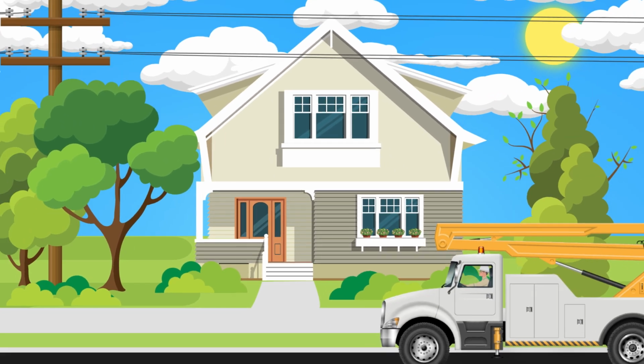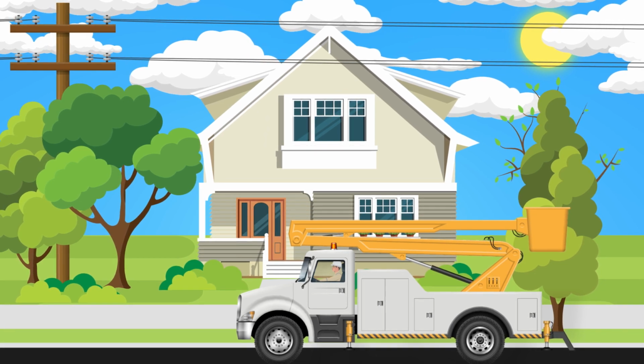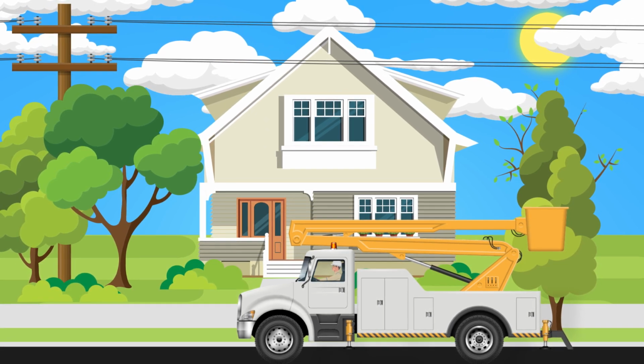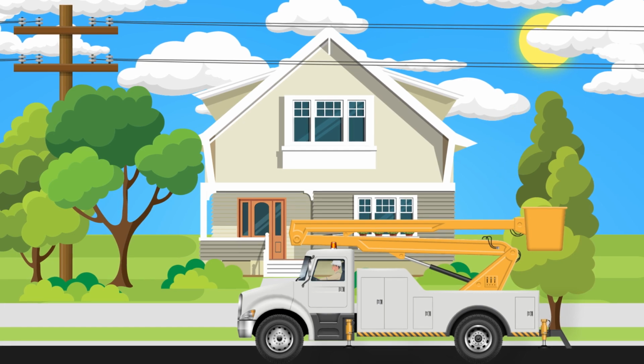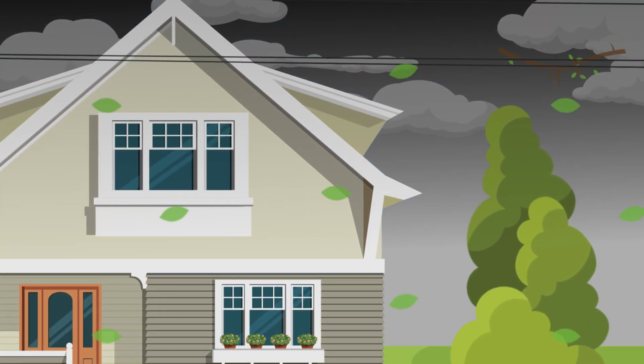Then we'll send a contracted expert to correctly and safely trim trees in the public right-of-way. Our tree service contractors will remove tree debris when the procedure is complete. BPU also provides emergency tree trimming.